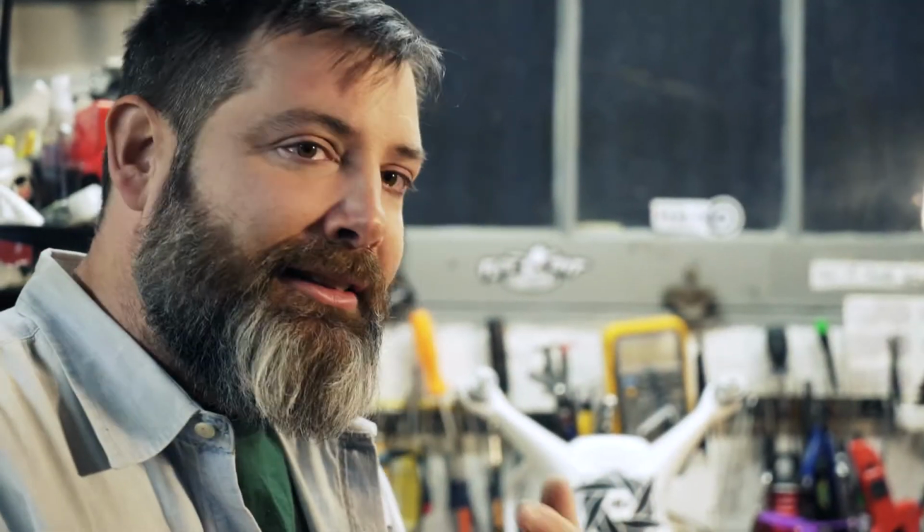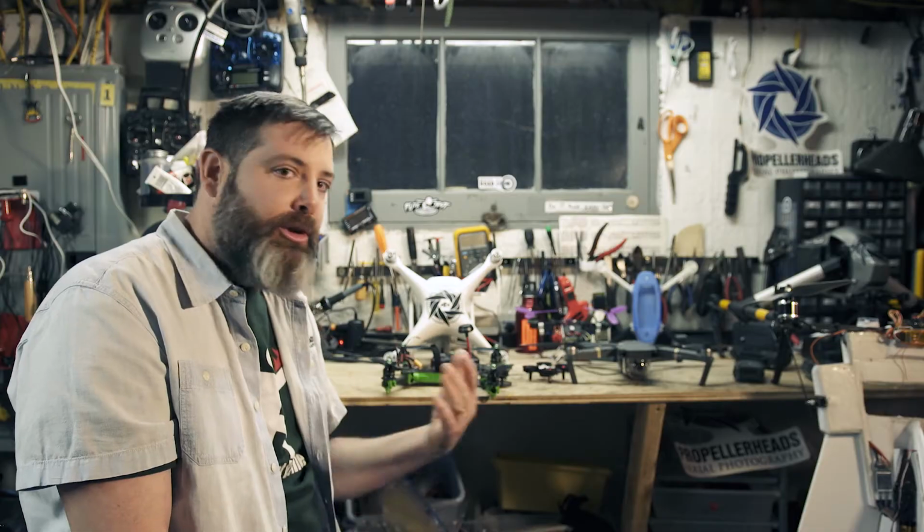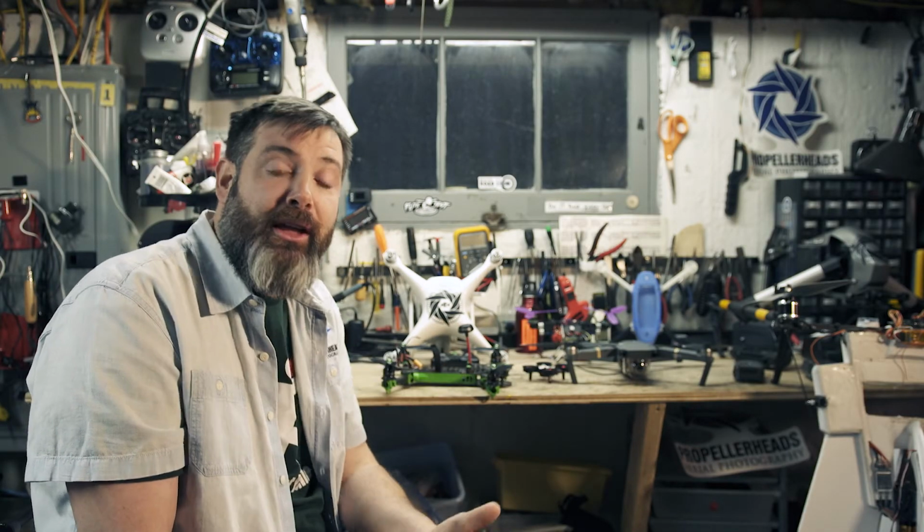Everybody asks the same question. What can you tell me about these drones and which one is the right one for me? And the question I always ask back is, what are you going to use the drone for? Are you going to be a commercial photographer? Are you going to be shooting a movie? Are you going to be going on vacation? Or are you just learning? Because even if you intend to use this to make a film, the first thing you have to do is learn how to fly a drone.